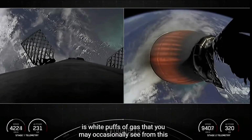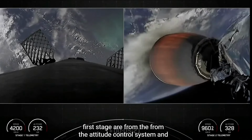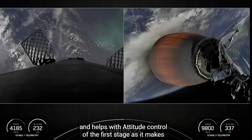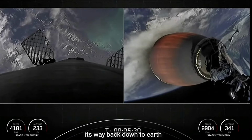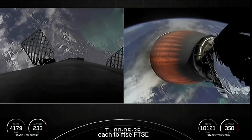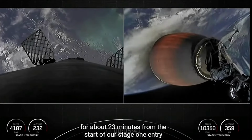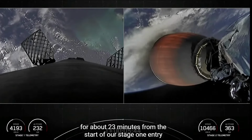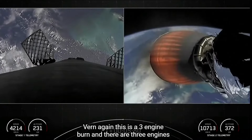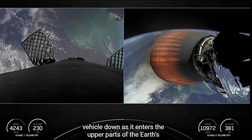Those white puffs of gas that you may occasionally see from this first stage are from the attitude control system, and those are nitrogen gas. That's nitrogen gas that's coming out and helps with attitude control of the first stage as it makes its way back down to Earth. Stage two FDS is saved. We're about 3 minutes from the start of our stage one entry burn. Again, this is a three-engine burn, and there are three engines in a row on the first stage, which will light up to slow the vehicle down as it enters the upper parts of the Earth's atmosphere.